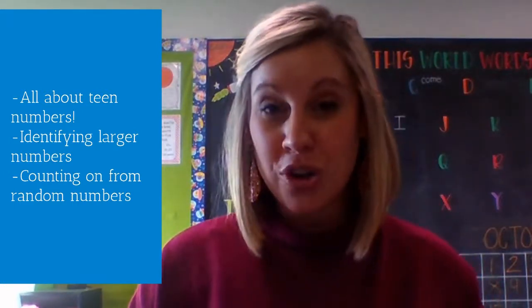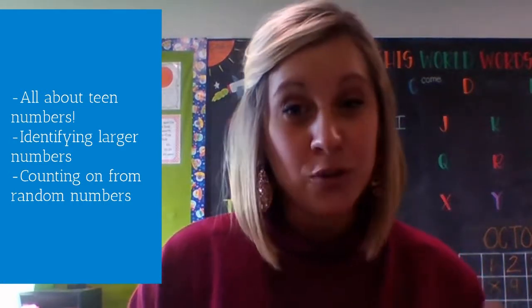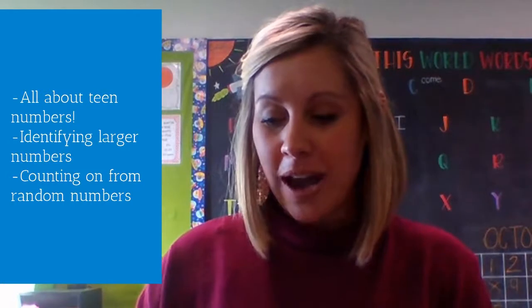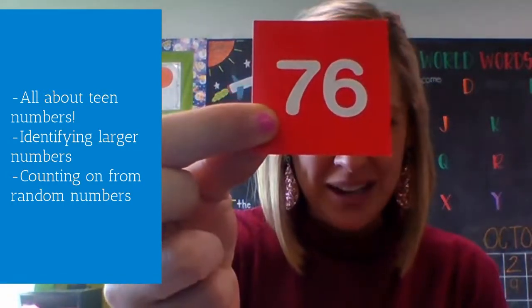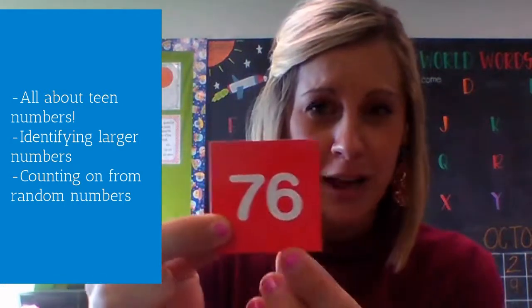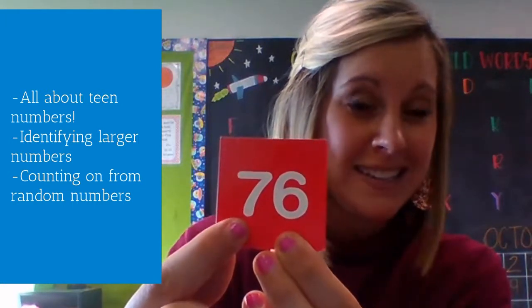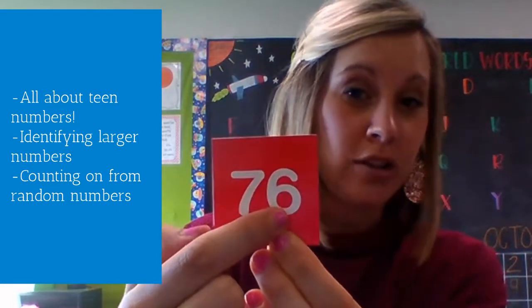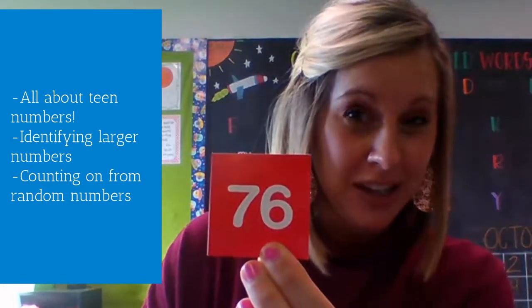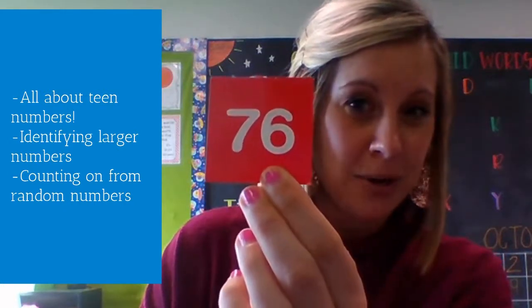We are also going to start working on identifying some bigger numbers from 1 to 100. So I'm wondering if you could tell me what this number is. We're going to talk about starting in the tens place. Yep, that means it's in the 70s, 76. So if you are looking for something to do at home this week, start trying to identify some bigger numbers.